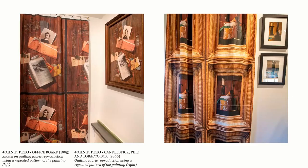Shown to our left, we have a reproduction of John F. Peto's office board, which was painted in 1885 by the artist. Here we show it on quilted fabric reproduction, using a repeat pattern of the painting. To our right, we have John F. Peto's candlestick, pipe, and tobacco box, which he painted in 1890, also shown using a quilting fabric reproduction with repeat pattern of the painting.